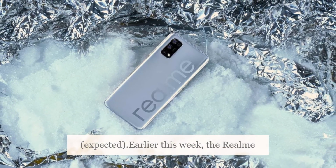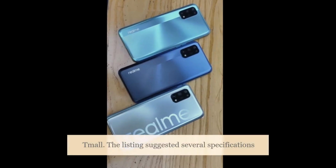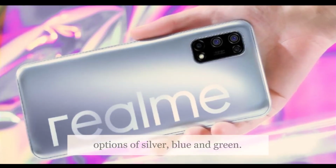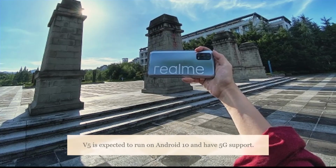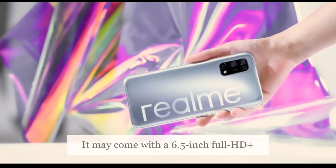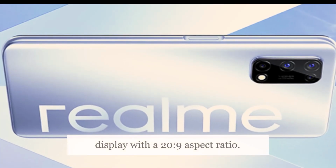Earlier this week, the Realme V5 appeared on a listing on the Chinese online retail site, Tmall. The listing suggested several specifications and features of the phone, including 3 color options of silver, blue and green. Going by the listing, the dual SIM, Nano, Realme V5 is expected to run on Android 10 and have 5G support. It may come with a 6.5-inch Full HD Plus, 1080 by 2400 pixels, display with a 20:9 aspect ratio.